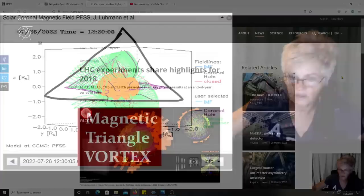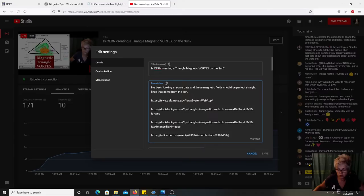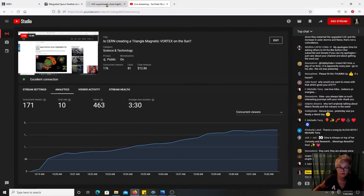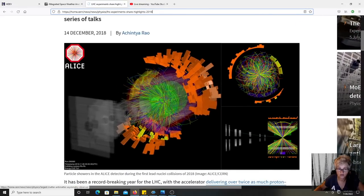Let me look at this. I don't know if it was this one right here, but if they are to literally ramp up even more come 2025, then we are in for a big time show. That's a pretty graphic right there. Look, LHC graphic highlights, highlights for 2018. Look how nice and colorful this graphic is, with all these magnetic fields and particle showers going on. They got some straight lines too.